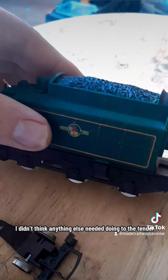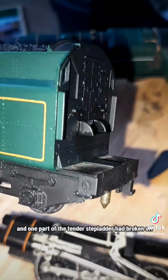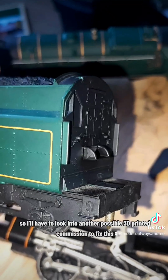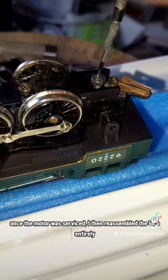I didn't think anything else needed doing to the tender other than a clean and service, but the traction tyres needed replacing, and one part of the tender step ladder had broken off. So I'll have to look into another possible 3D printed commission to fix this. Once the motor was serviced, I then reassembled the loco entirely.